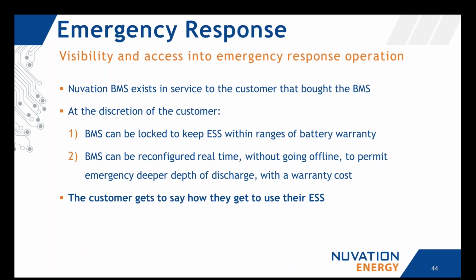She was like, this is ridiculous. I know it's going to breach my battery warranty to go below this threshold, but I have a country to run. So I don't care about my warranty. This is my asset. I own this energy storage system. I should be able to use it the way I want to use it. And so Nuvation's BMS exists in service to that.